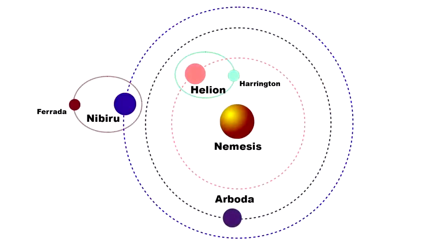But interestingly enough, we have current observations of its three planets, Helion, Arbota, and Nibiru, and we're going to show them to you in the next part of our program, Planet X Observations.